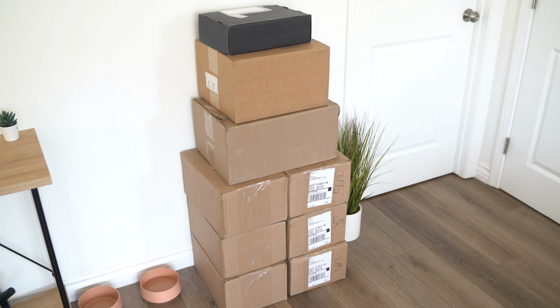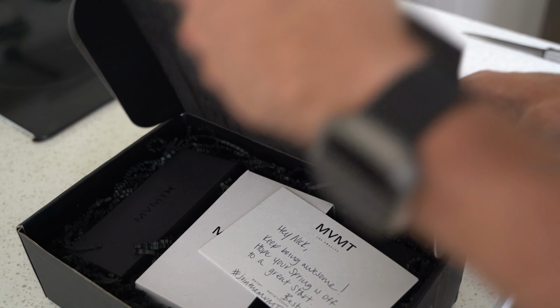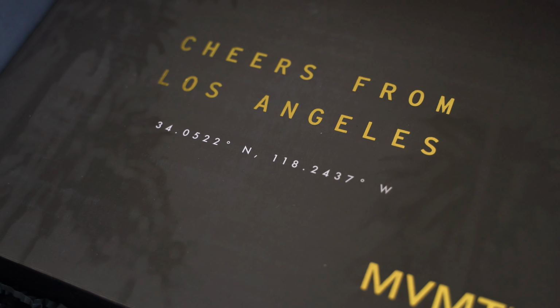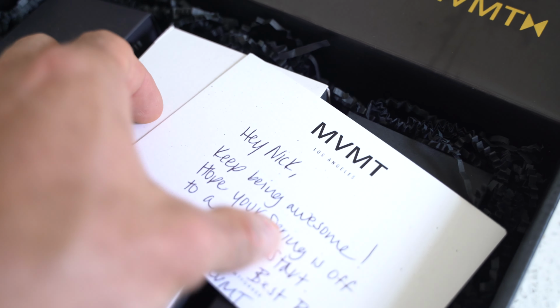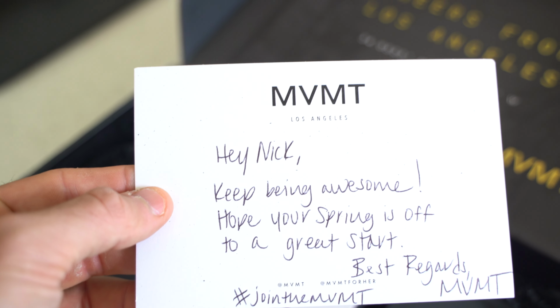Which one should we go with first? We'll go with the top one. Ho ho ho. So, box number one is from Movement. I think that's what you would say, MVMT. We got a nice little card in here. Hey Nick, keep being awesome. Hope your spring is off to a great start. Best regards, hashtag join the movement.